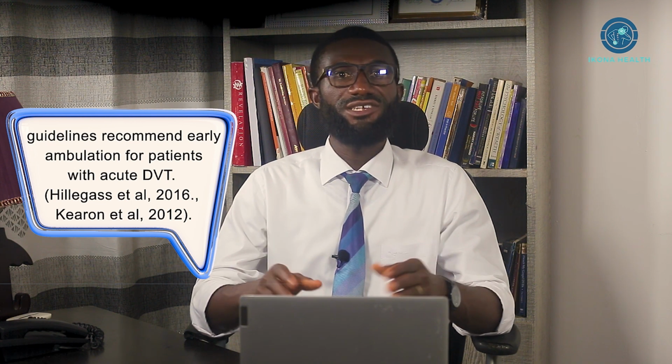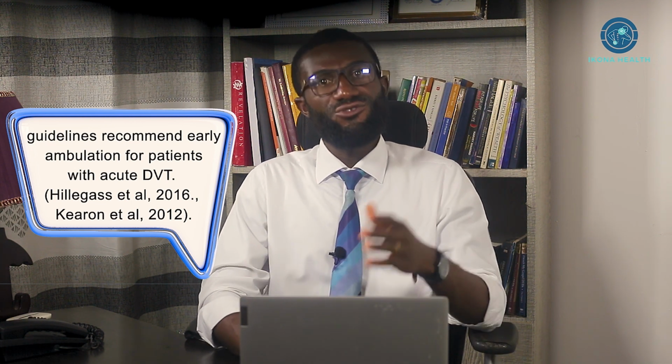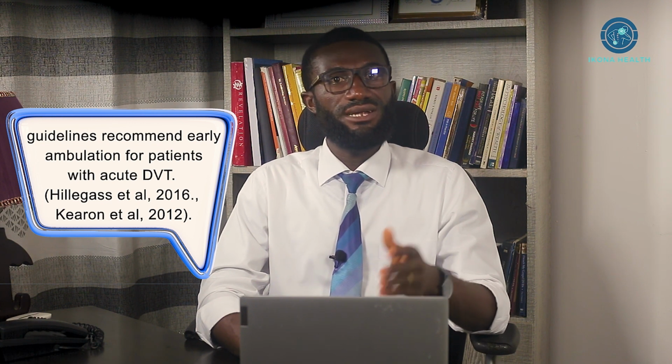Both the American College of Clinical Pharmacy, that is the ACCP, and the American Physiotherapy Association guidelines recommended early ambulation for patients with DVT. This was according to Hillegas et al. 2016 and Kearon et al. 2012. The ACCP guidelines were for prescribers, and they recommend early ambulation over initial bed rest.